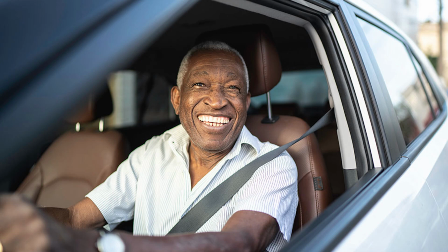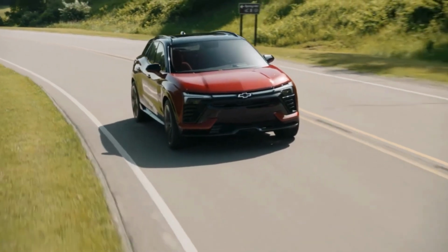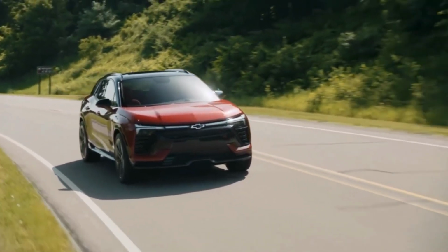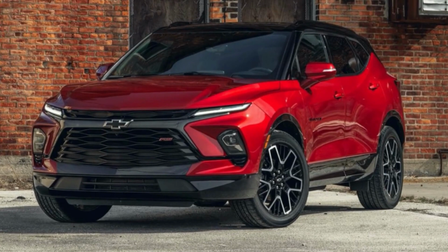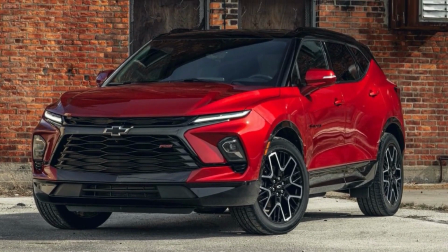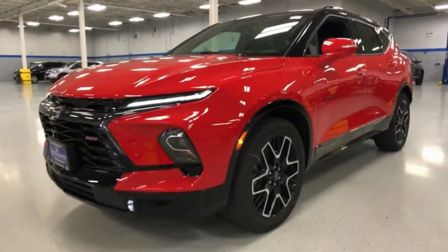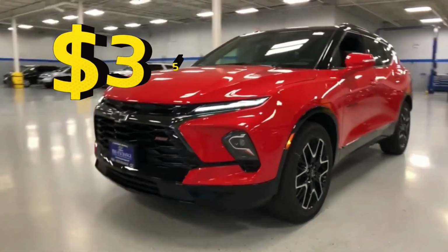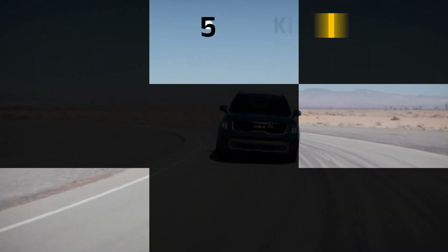Now, I do see a lot of seniors driving these in my area as well. Maybe they had an old school Blazer back in the day and decided to buy this new one for its namesake. And of course, you can get the EV, but we'll talk about that one in a different video. Besides, most people still prefer the regular ICE version, okay, the regular internal combustion engine gas power version. Okay, so for the standard Blazer, expect a base price of $35,400.